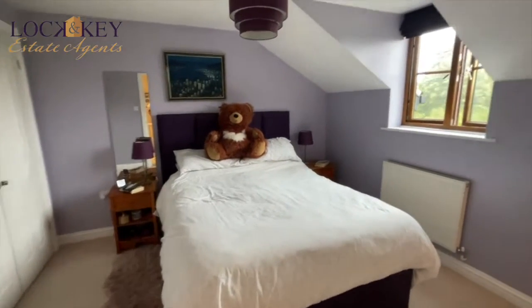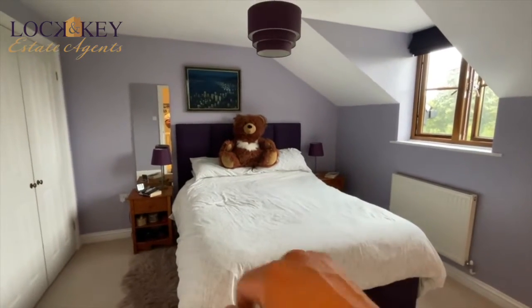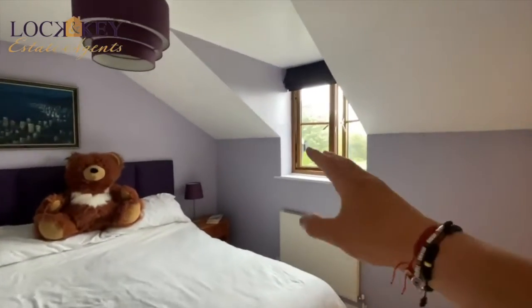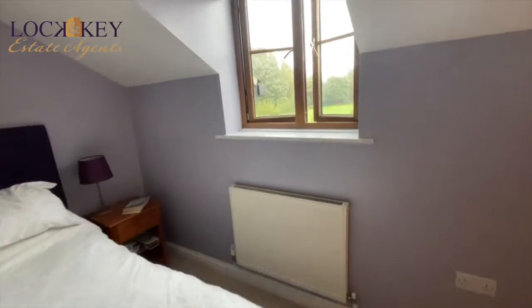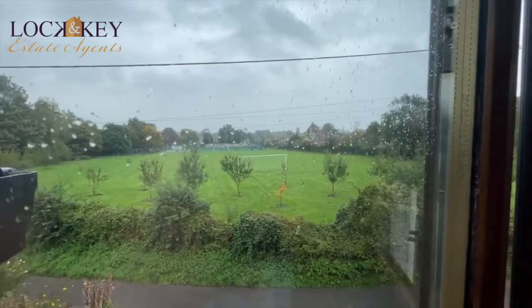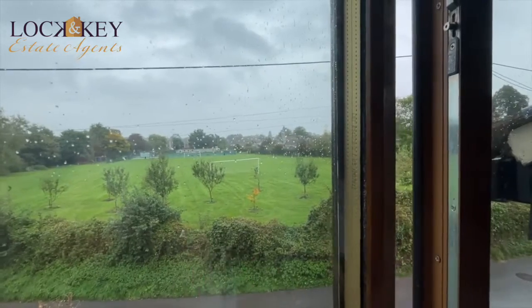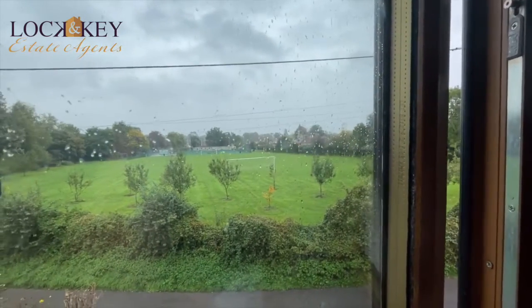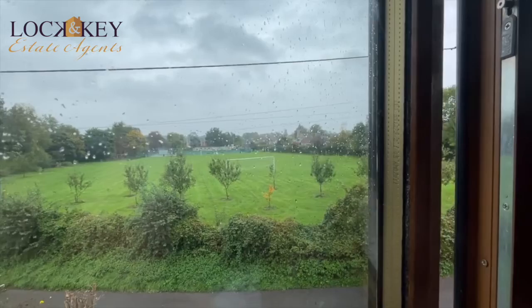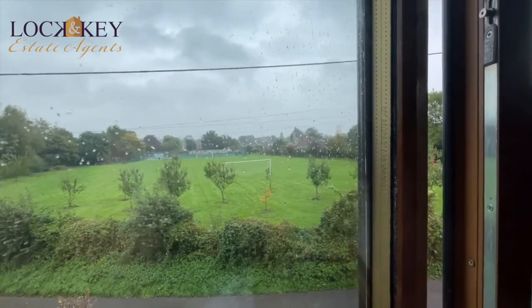And this one benefits from being slightly bigger in a different way because you've got your double bed, display cabinets on either side. There's that window that we saw from the front. And if I just pop that camera out there, that's that front aspect again. And it's great because, you know, there's never been a planning application on that field. It's a sports field for the village. You've got your tennis courts and your bowling clubs and everything around you and the walks. So it's just a nice aspect to have.